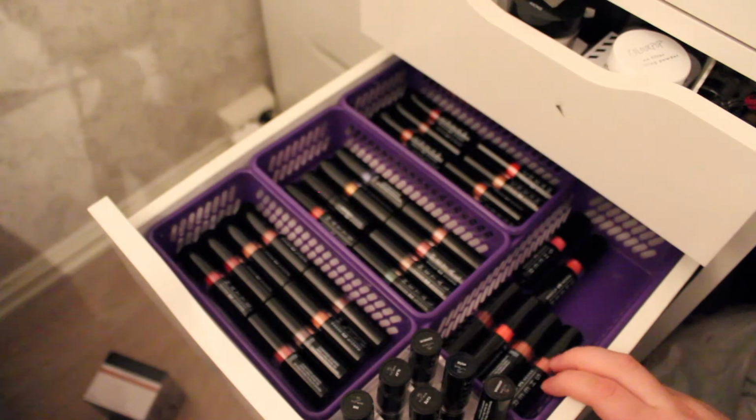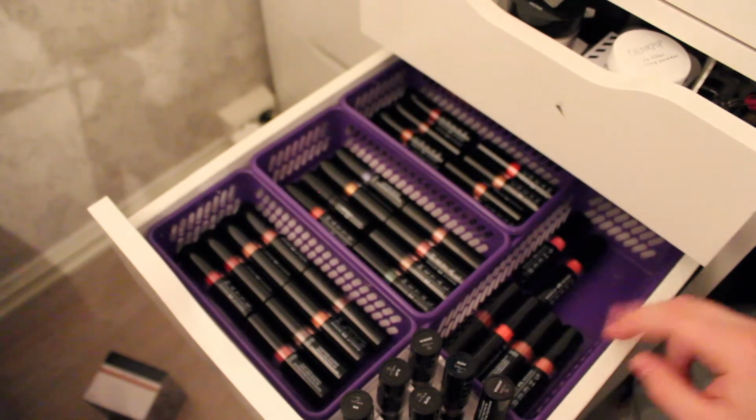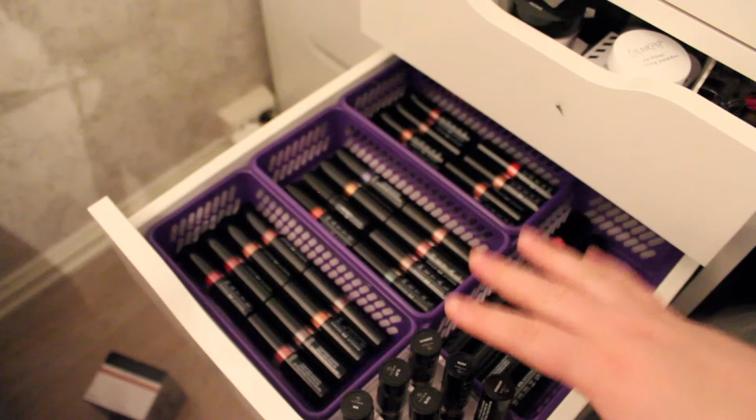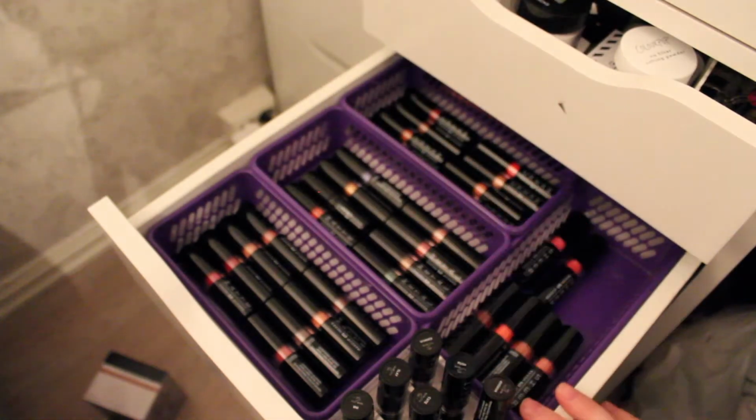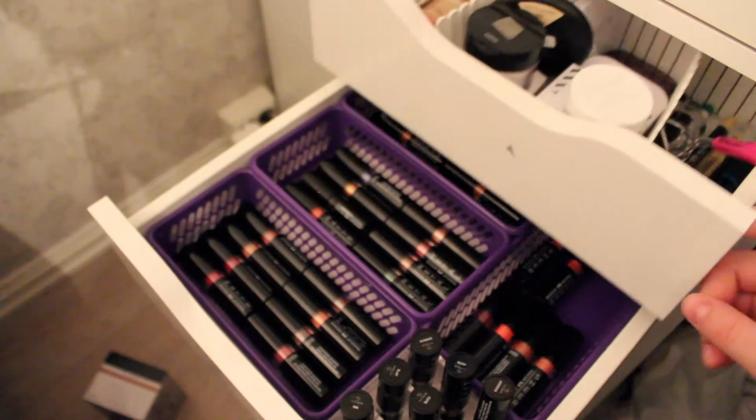Initially I picked up like 9. I picked up the entire collection. I plan on doing a lip swatch video, but also just for the Makeup Mecca brand review. So I will probably be picking and trying some of these out. But I'm not going to put any in the drawer because there's not room.